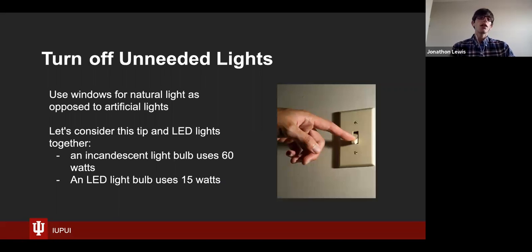You can also turn off unneeded lights, though. For example, as you're seeing me right now, I'm actually using my window rather than any artificial lights at all. All it takes is that. And plus, natural light is proven to improve productivity, mood, and overall well-being.